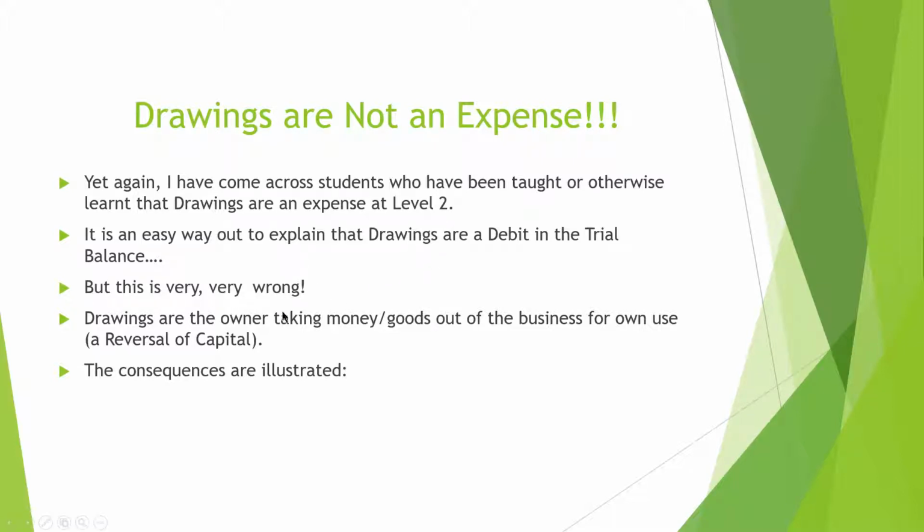Drawings are the owner taking money or goods out of the business, credit purchases or credit bank, debit drawings. What they're actually doing is reversing their own capital. They put the capital in, they're entitled to use it, it's their own money. So let's have a look at the consequences.